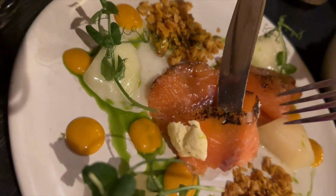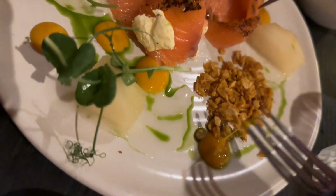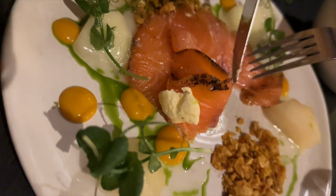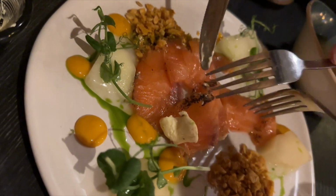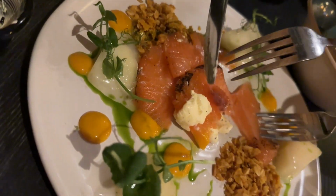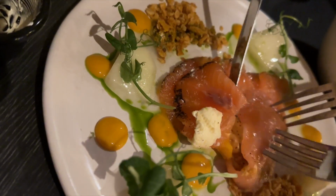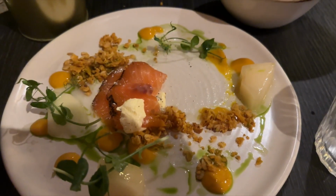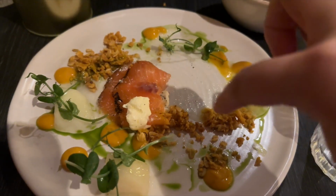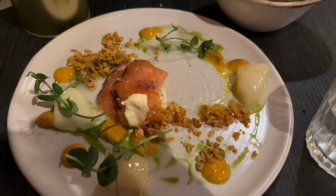Salmon, if no one wants this, let's try this sauce. Oh, this orange sauce. Come give me this. I can't taste the salmon. Like coffee. It tastes like apple. I think there's apple in this. This is quite creative. That is muesli. Eat the fish. It's quite nice. Honeydew. Very sweet.